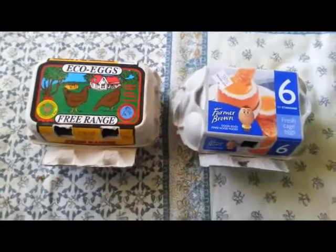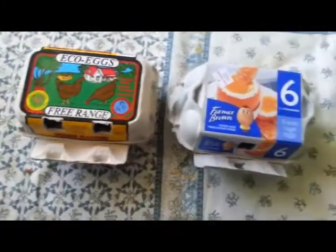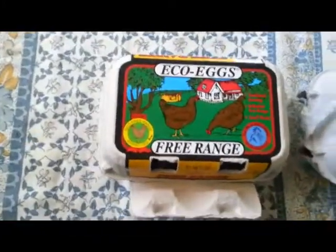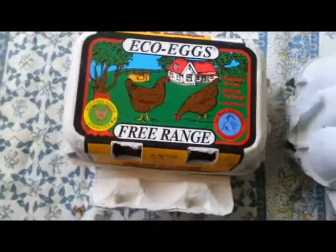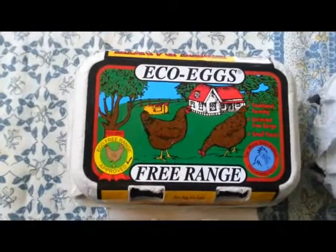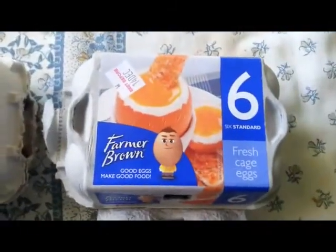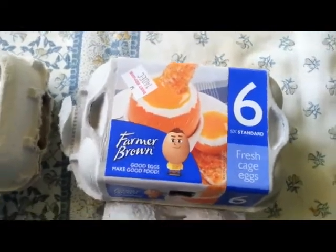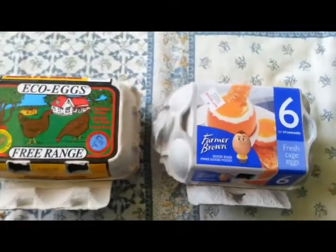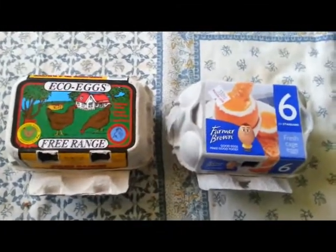I'm having 2 eggs this morning from these packets here. One is called Eco Eggs, free range. That means the chooks are roaming around in a paddock at a farmyard. You see them there? Over here is Farmer Brown's eggs, fresh cage eggs. So the chooks would be in a cage. So we have 2 types of eggs, free range and cage eggs.